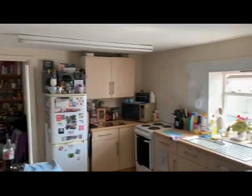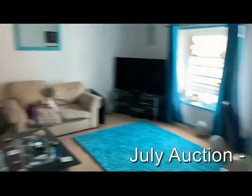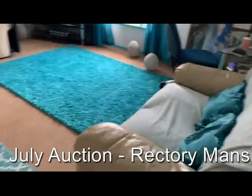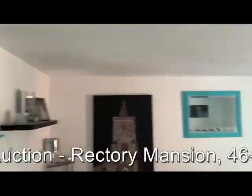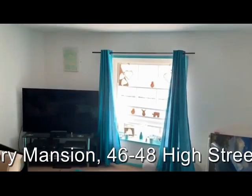There's also a 3-bedroom residential apartment which is let on an assured shorthold tenancy. So working through the accommodation, we've got the kitchen, inner hall, bathroom, hallway carries on round and then back on itself to go upstairs to the 2nd floor. Then we've got this lovely living room at the front which looks out over the Mall. Very attractive room. So let's head upstairs and have a look at the accommodation.